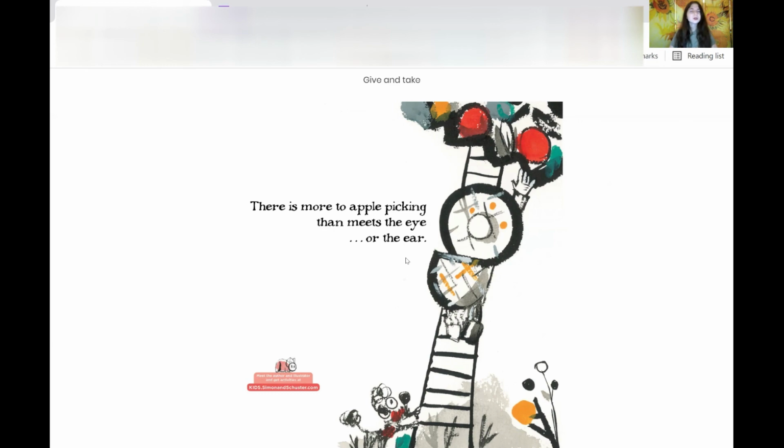Okay, let's also think back to the book. So, Give and Take by Chris Raschka. It was about these two little people, give and take. Who was your favorite character? Was it Give and Take? Was it the farmer? Was it one of the neighbors, the miller? Was it the dog? What was your favorite color picture? Did you have a favorite part of the story?